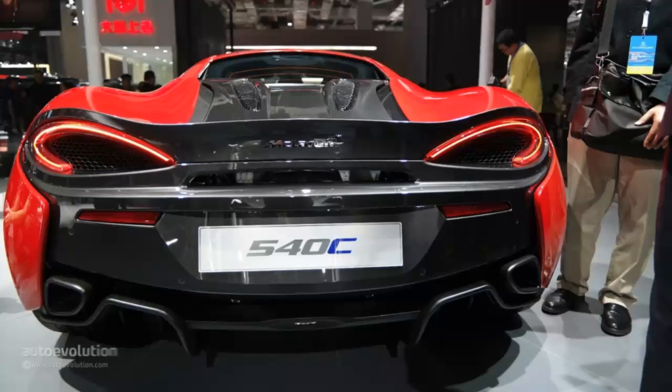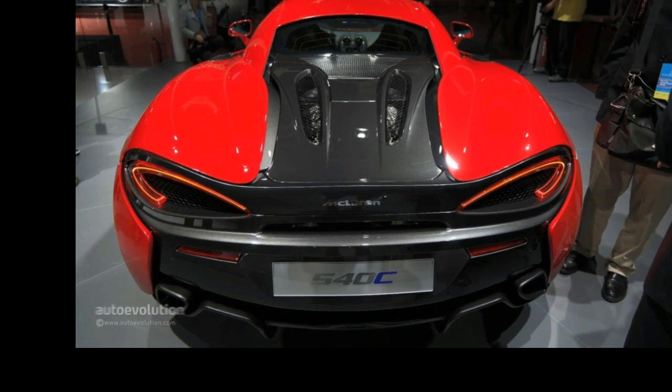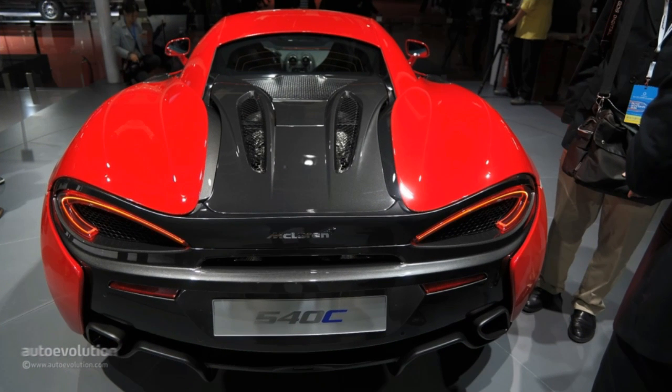Unfortunately, the 540C is not on sale at the moment. However, the Brits are saying that deliveries are scheduled for early next year and pre-orders can be placed as we speak.